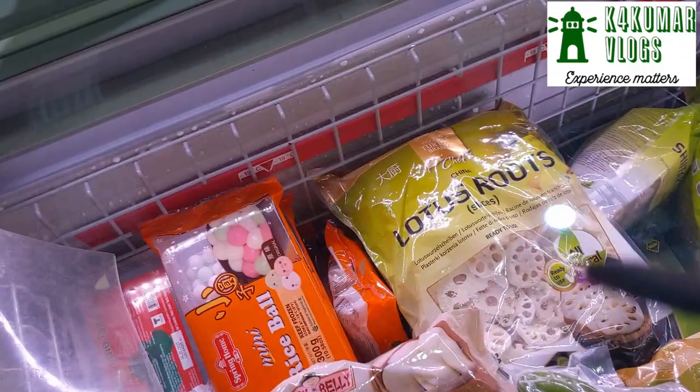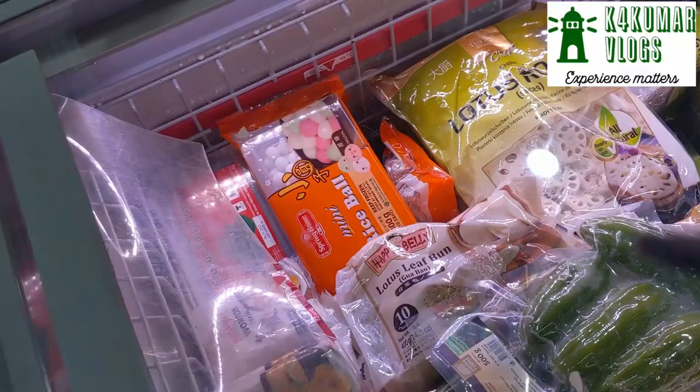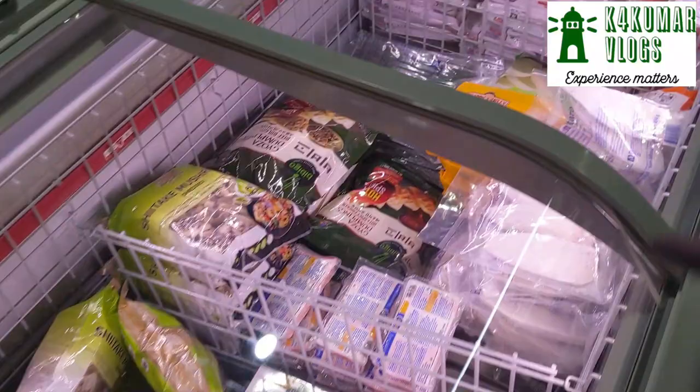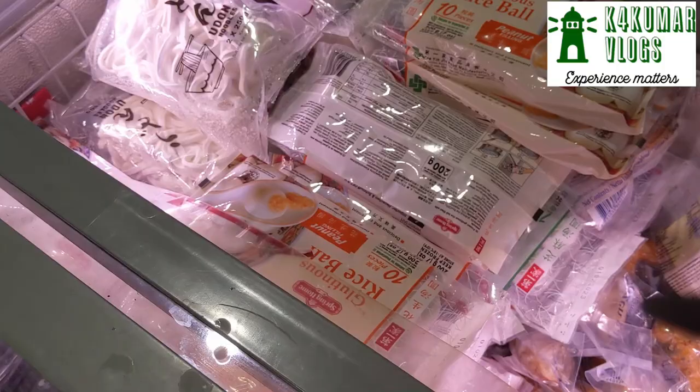And what is the special item over there? Lotus roots. To be honest, I never use them myself. It's kind of a snack? Yeah, it's something you fry. And what is there in the last? Just frozen ginger. Here we got frozen ginger paste, frozen pastry, which you can use to make samosas, etc.